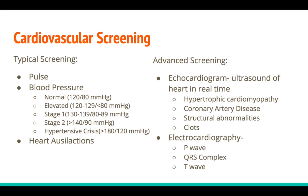Stage 2, obviously, is over 140 over 90, and then a hypertensive crisis is anything 180 over 120, which if I ever came in with that, we'd probably refer them immediately because that's not right.